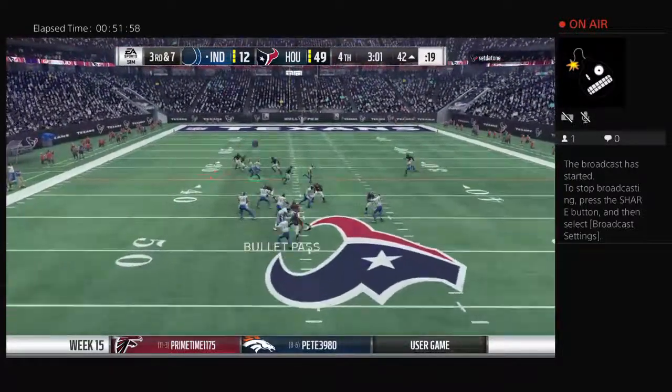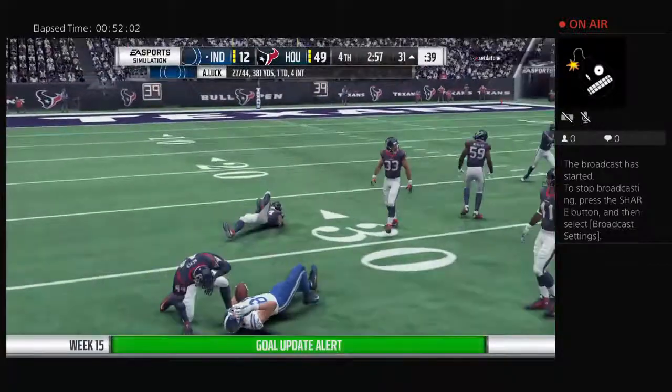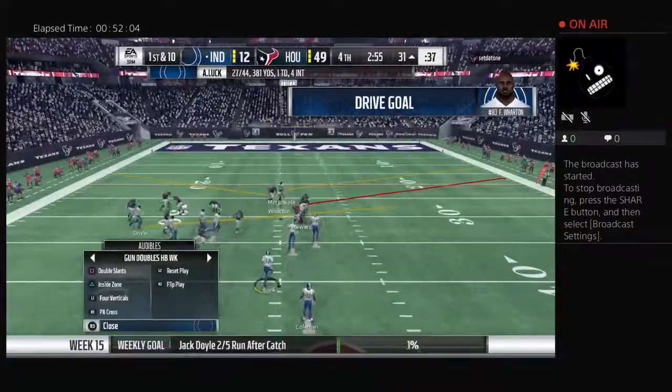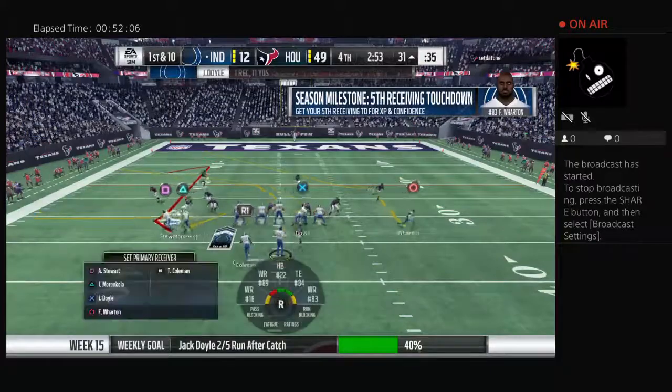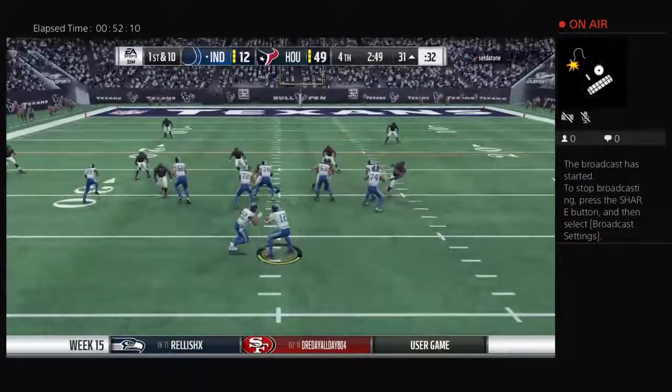Throwing on 3rd down, Locke. Looking left side, and he's got a man. It's Doyle. And he's able to get it to the 31, and that's enough for the first. A gain of 11 that time, and a Colts first down.